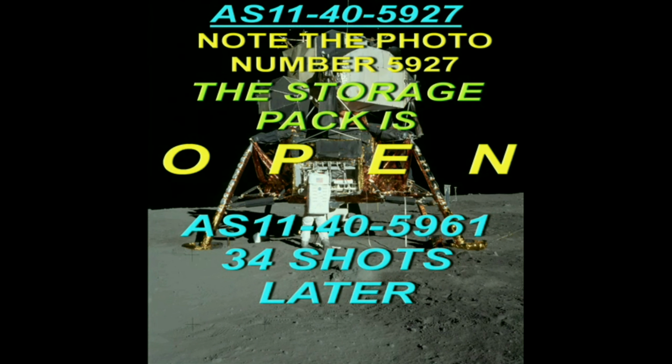Now, folks, before I wrap up this video, one final stab in the back for NASA is, look at this photo, 5927, and Buzz Aldrin has got a pack open. A storage pack is open. He's taking equipment out of the LEM. And surprisingly enough, 34 shots later, 5961, it is closed. It hasn't been opened, as you will see.